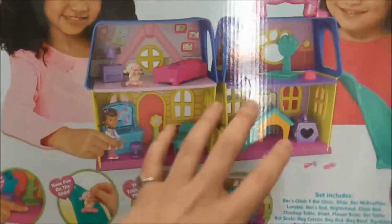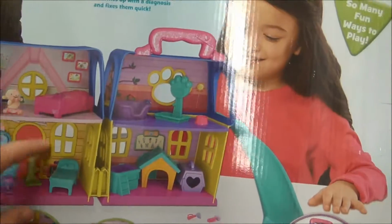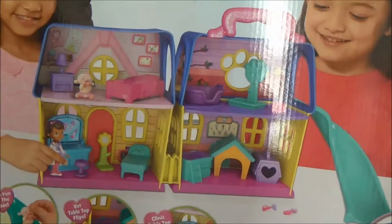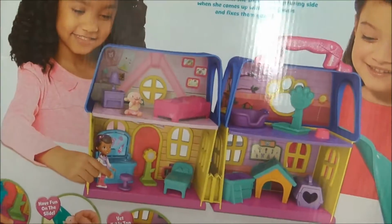So, no stairs. And it really bothers me when there are no stairs and there are two levels. It has always bothered you. Yes, this has always been a problem. So, we're not going to get this. But I'll put that up.